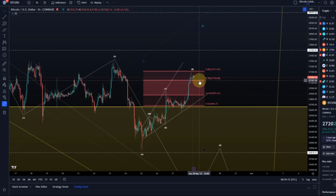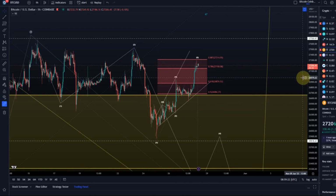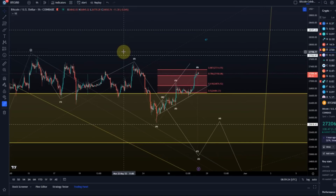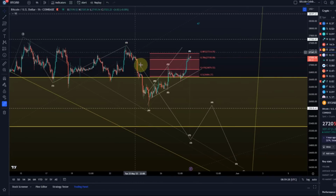However, any move above the 27,150 level was a little bit too high for the current scenario. So as I said to you in a previous video, we've got the idea that either this is a B wave to the upside. Now, you know that B waves are always a bit difficult. They can always push a little higher. But still, standard Fib resistance would have been all the way up to 27,150.